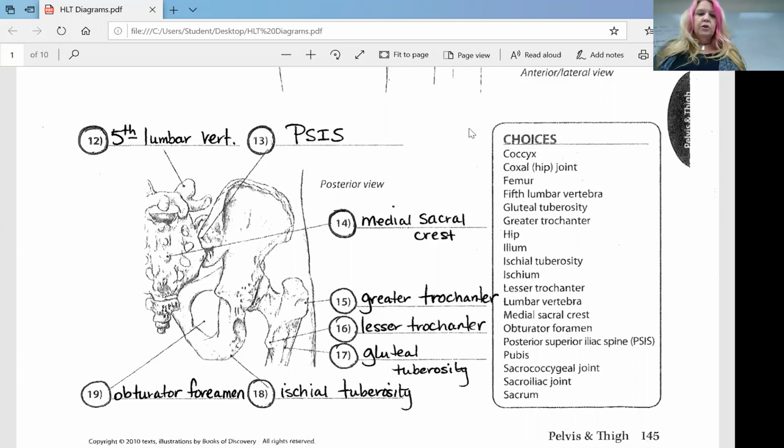And if you've ever done yoga, what we often call our sits bones, that we sit on when we say, move the fleshy part of your body, bottom out of the way to sit up on your sits bones to sit upright. We are talking about the ischial tuberosity, IT, sit bone. And then 19, obturator foramen.